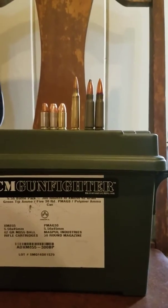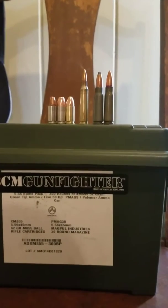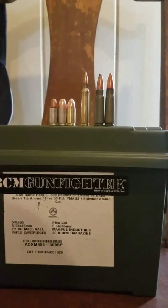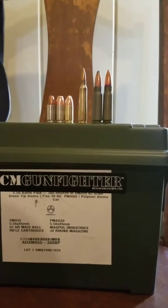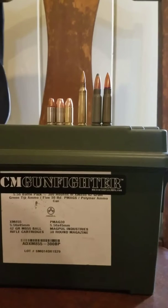So cruising over to the 5.56 round, I have no problem with 5.56. I love my AR-15s just as much as I love AKs. I love both platforms. I think they both bring a lot of hate and discontent to the battlefield if you know what you're doing.